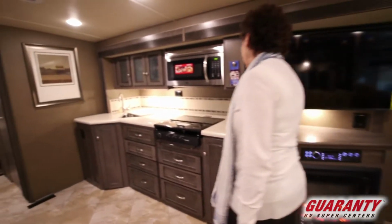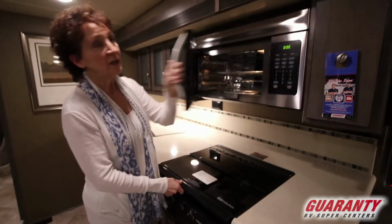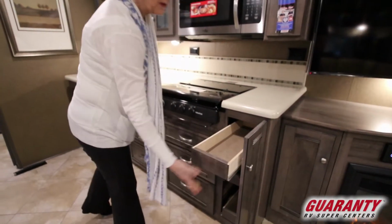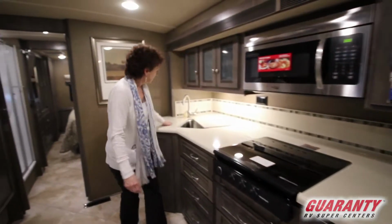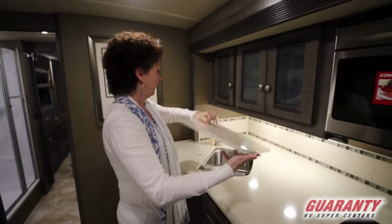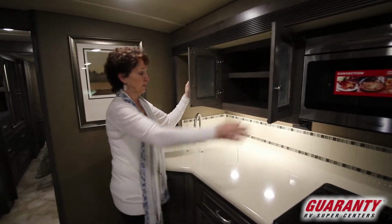Going into the kitchen, you'll see a very sturdy 3-burner stove, convection microwave. Lots of storage space, once again, in your kitchen. It's pretty well equipped for everything you need. A double sink, stainless steel. And these guys are awesome for doubling as cutting boards. Plenty of storage and nice deep storage.